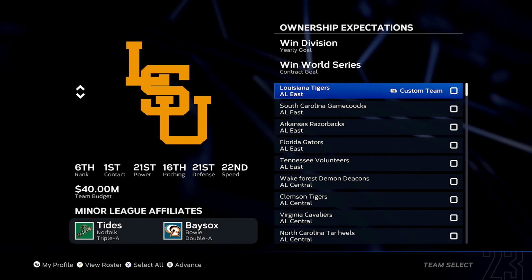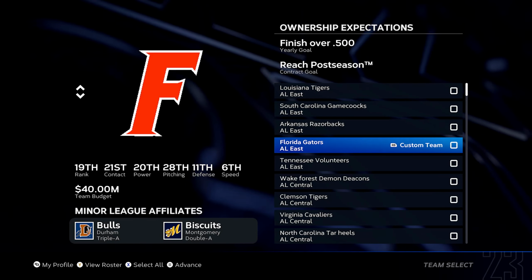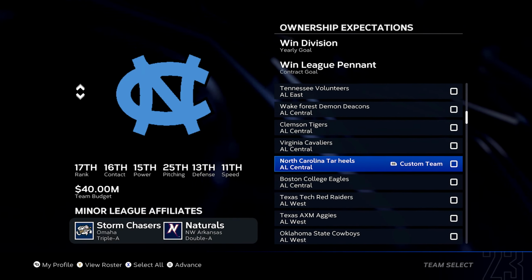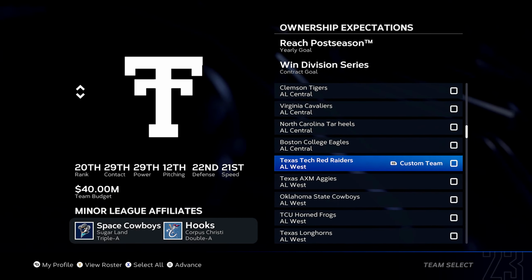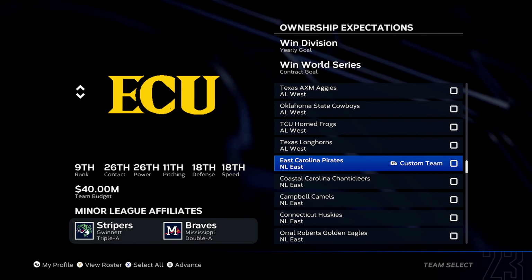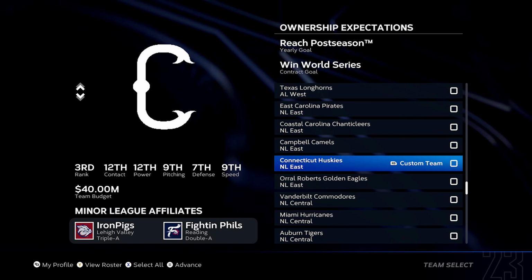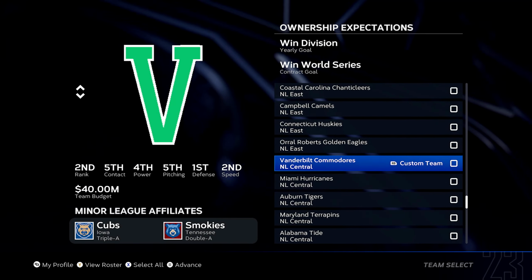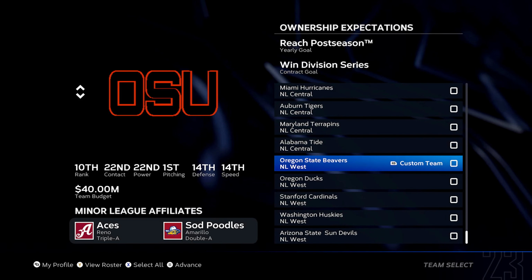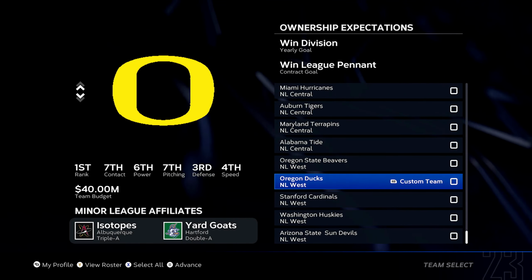Okay, guys, we're all set up here. I'll show you the list. First, we got LSU, South Carolina, Arkansas, Florida, and Tennessee in the east. Then we're going to drop down. We got Wake Forest, Clemson, Virginia, North Carolina, Boston College, then Texas Tech, Texas A&M, Oklahoma State, TCU, and Texas, East Carolina, Coastal, Campbell, and UConn, and Oral Roberts. And we got Vanderbilt, Miami, Auburn, Maryland, and Alabama. Then the last five is Oregon State, Oregon, Stanford, Washington, Arizona State.